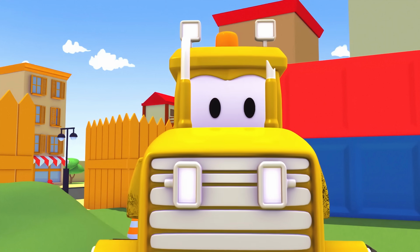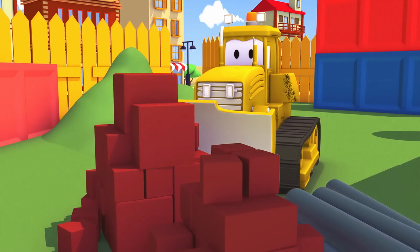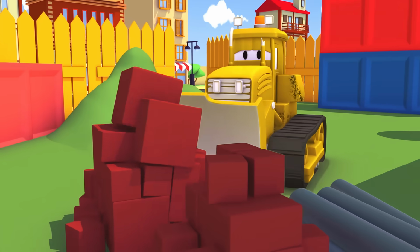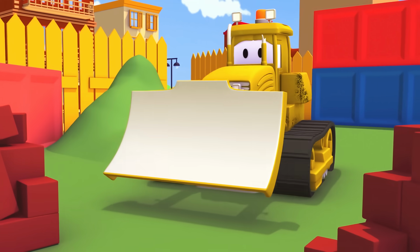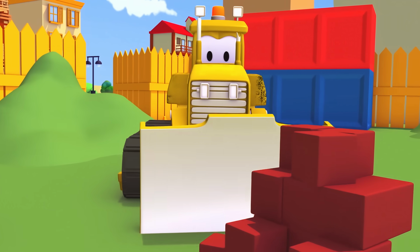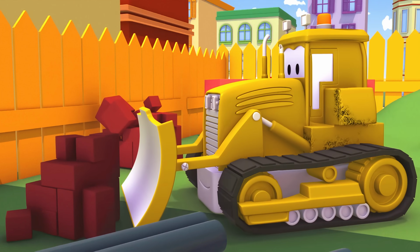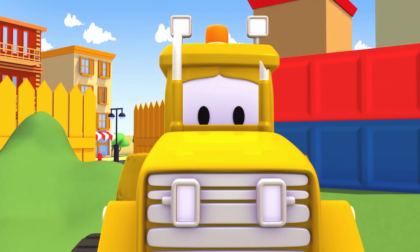Hey, Billy. What are you doing today? Oh, you're moving these bricks to build a house? Great work, Billy. Another pile of bricks, and you are done. Oh, no. What happened, Billy? Is something wrong?